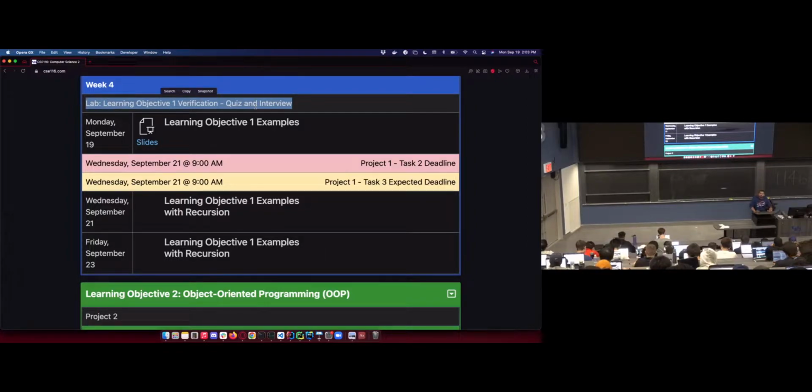You'll submit the quiz on actual paper. The TAs will have all kinds of paper in lab, and you'll draw your 3 memory diagrams on paper, and then hand that in to the TAs. There's no electronic submission for this.